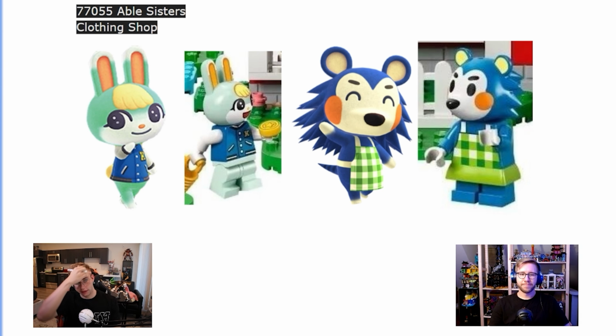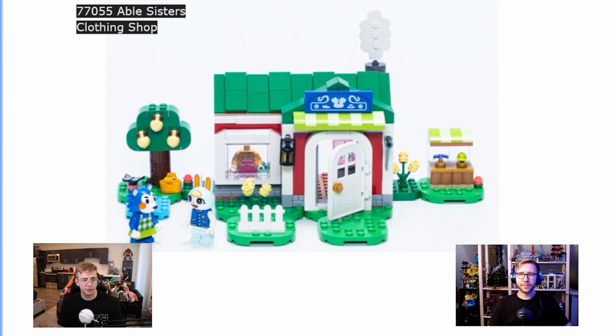We'll have to see the printing on the back of Sasha if she has a tail, or all of these minifigures if they have printing on the back, because we do not have that as of this recording. Including this shirt in the shop is going to maybe encourage you to customize your minifigures a little bit, customize your villagers, and that's pretty fun.